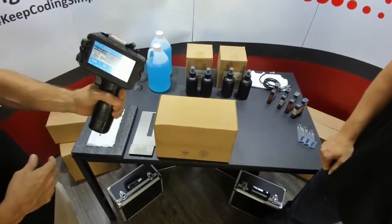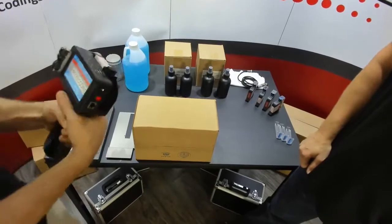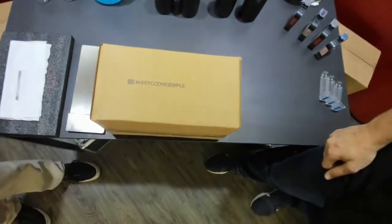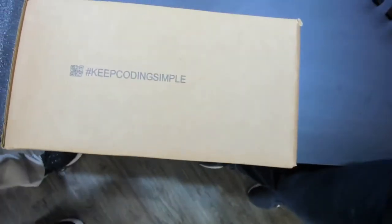It's going to take a look at the cartridge, verify that the cartridge is ready to print, has enough ink, and then we just pull the trigger, put it down, and start to roll. And as you can see, we keep coding simple. Very nice. And then that's a very nice QR code we have printed there, Charles.